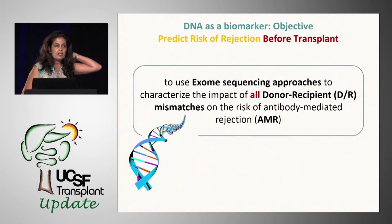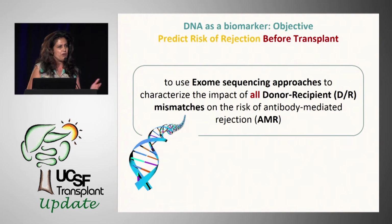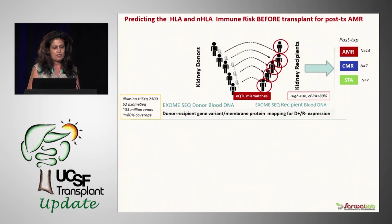We actually decided to do sequencing for all of the expressed genes in the donor and the recipient, and basically say that if there was a mismatch, if the gene was expressed in the donor and absent in the recipient, you're more likely to have an immune response to it, and maybe that immune response can be harmful. So that was the hypothesis behind this.